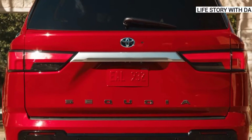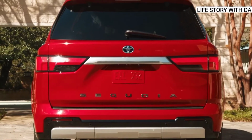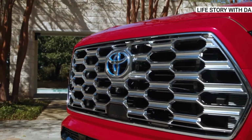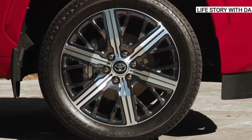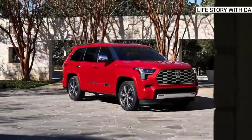The SUV will be offered in 5 basic trim levels, which in most cases are equipped with rear-wheel drive. All-wheel drive Sequoia can be made for a fee, and it will be a simple part-time, and not multimode 4WD with a torsion-center differential, as on the previous generation car.